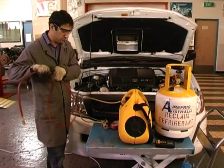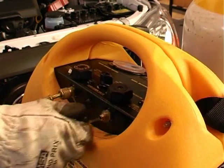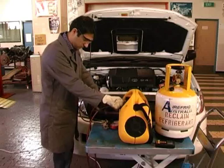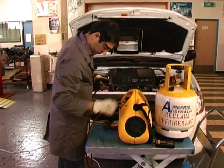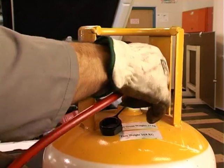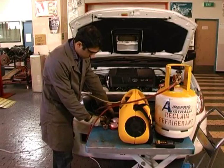Next, remove the protective cap from the outlet valve of the recovery unit and connect one end of the red line to the outlet valve. Remove the protective cap on the cylinder valve and connect the other end of the red line to the recovery cylinder. Open the valve on the gauge manifold.